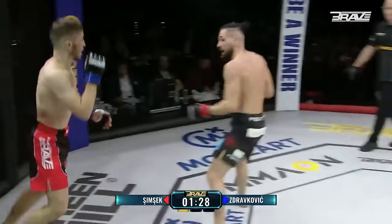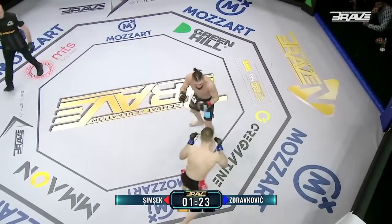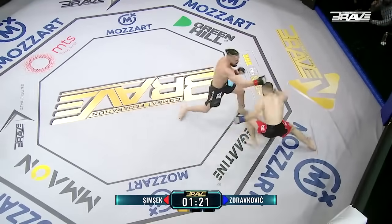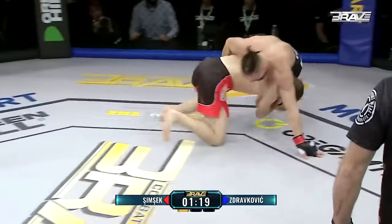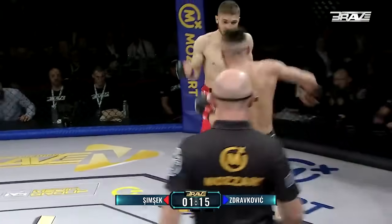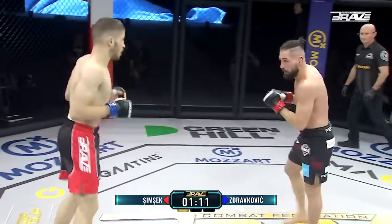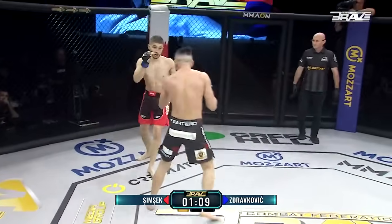Again, it's Šimšek who's leading the dance here, mixing it up with his levels. Šimšek is starting to corral his opponent. He's starting to force his opponent to move in directions he wants, and that was the direction that Miljan wanted to take. Wanted to get in on those hips, just needs to be set up a little bit better. Smart takedown defense exhibited there by Šimšek.